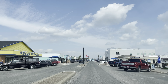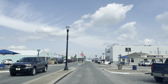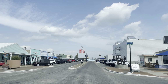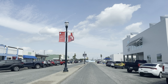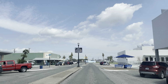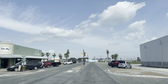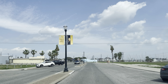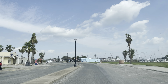Treasure Islander. I wonder what that is. Maybe a thrift shop or something? Nope. Selling those seashells and things of the like. Here's the Center for the Arts. Oh my, Rockport. I wonder what that is. That's another store. Look at all these sailboats and yachts here at the marina.